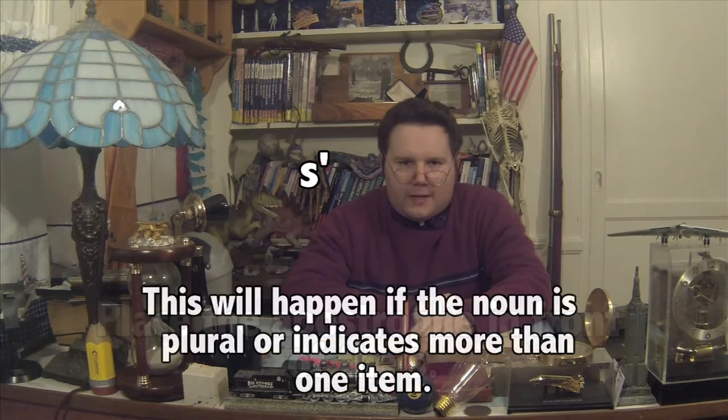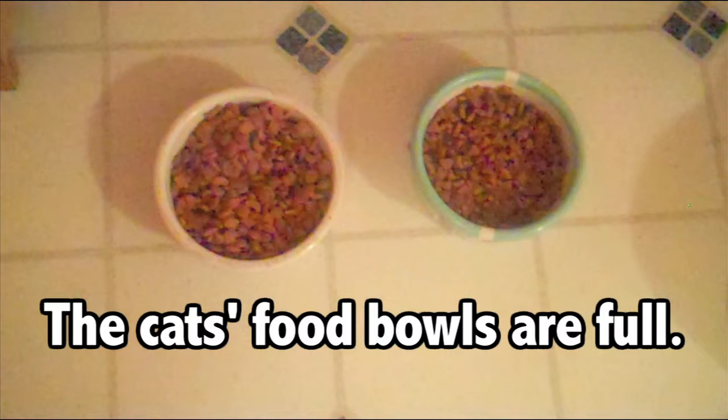This would usually be the case if the noun is plural, or if there's more than one item. Want an example? Okay. The cats' food bowls are full. Okay, for those of you who don't know, Shaun has 6 cats. Yep. Sylvester, Simon, Spidey, Minnie Sue, Shadow, and Spaulding. Since we are talking about 6 cats and these are their bowls, then we have the apostrophe after cats, since it's plural.